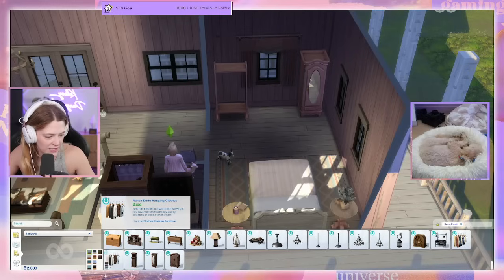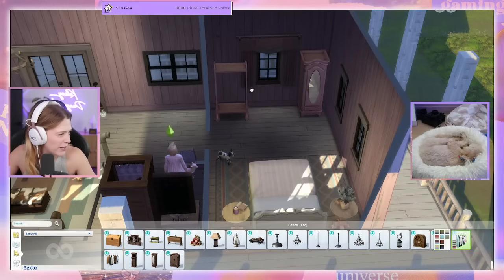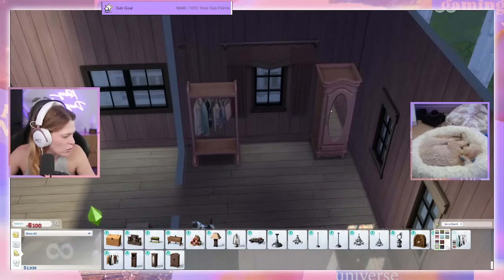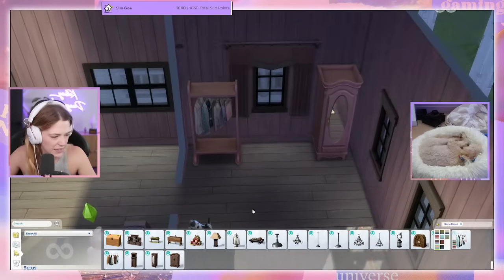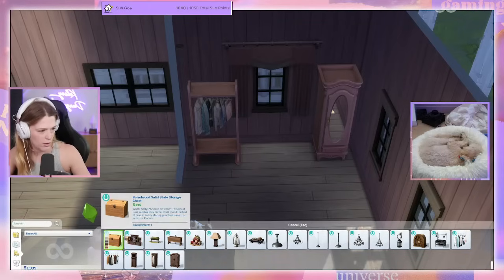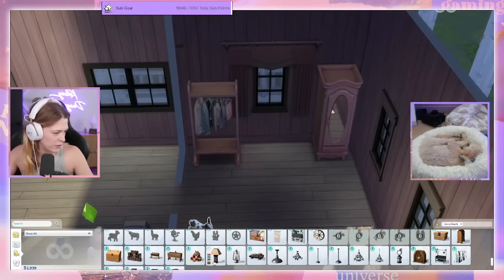Clothes. Hanging clothes. There it is. Hanging clothes. These are the ones that I want. Pink ones for girly pop. So cute. I'm just double checking that this is the right one that I want, but I like that one. And then we can do little shoes. We do little, oh God, that's really big. But I feel like we could put that in somewhere else.